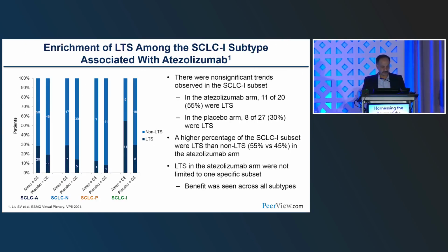And this is a bar graph. First of all, these are percentages of patients, to look at enrichment for the long-term survivors in this patient population. So these trends, as we like to call them, of course, are non-significant, but in the atezo arm, 55% of patients were in the long-term survival group if they had the small cell inflamed subtype. And also a higher percentage of this particular subtype were long-term survivors versus none.